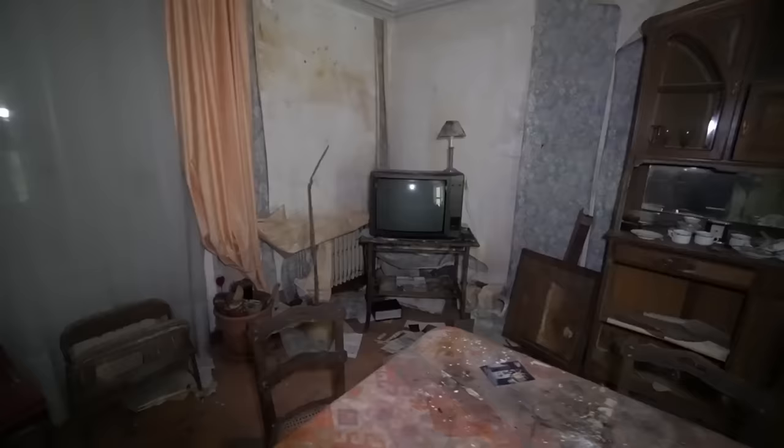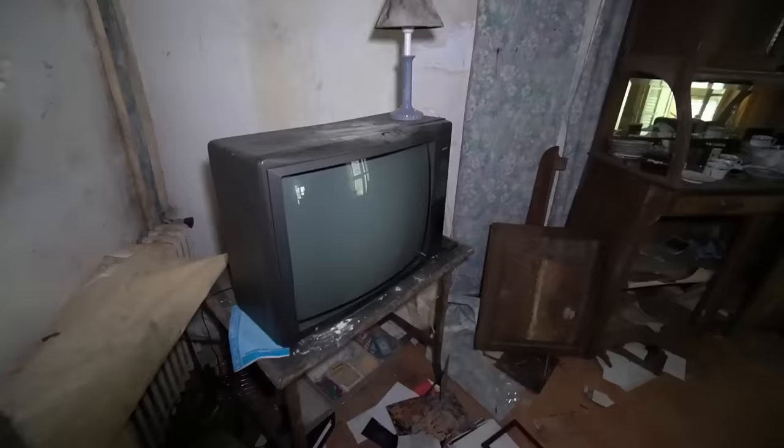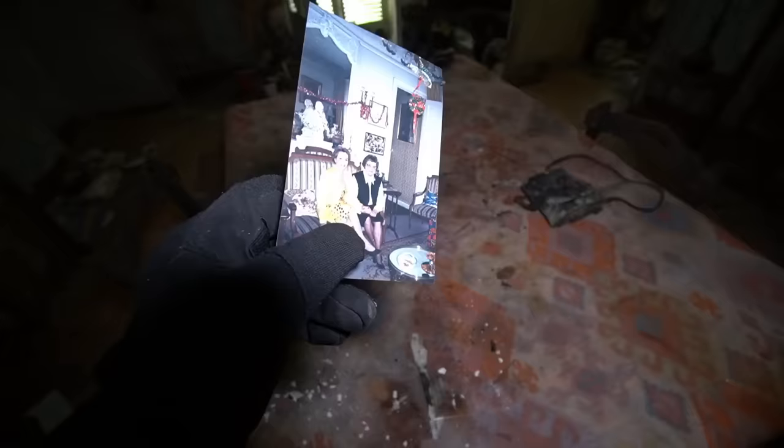But it's proper interesting coming into these frozen in time homes. Just seeing what remains, how people lived. Old TV there. People have definitely been having a root, haven't they? You can see pictures that are slung everywhere. Here's another picture. Is that from in here? I can't tell yet. But that's interesting. We'll have to look for that wallpaper in the hallway.